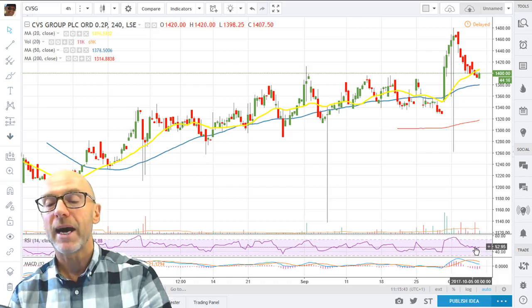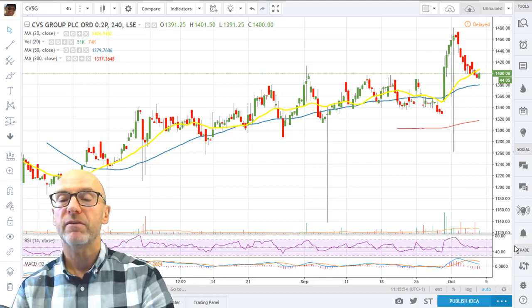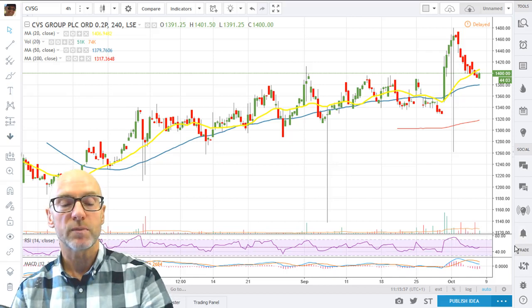The momentum has been lost. You can see the MACD in particular are tracking down now, so be aware of that. But the RSI is still above 50.70.